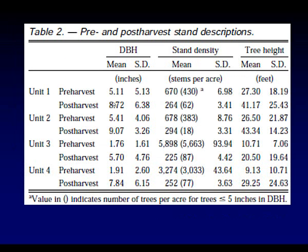Now if we look at this stem, you see this is pre and post. Unit number 1, mean DBH was 5-inch. After thinning, you're looking at 8-inch. But look at this one, unit number 3. Its mean DBH was 1.762, after thinning 5.7. Now, how about stems per acre? What you see here are the numbers left after thinning. I mean the removed, but from 670 to 264 per acre they left. And here about over 1,000. So you got so many stems per acre, high density, but this operation is really mainly targeting the trees less than 5-inch DBH.